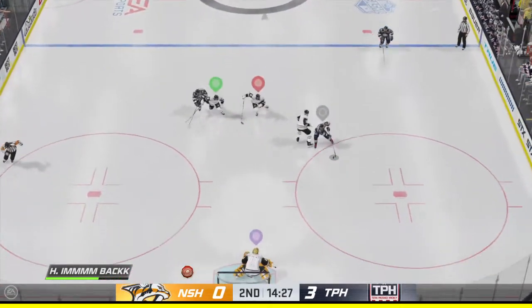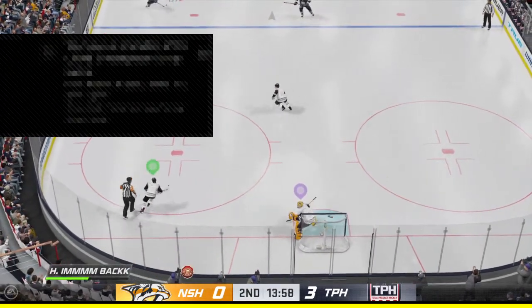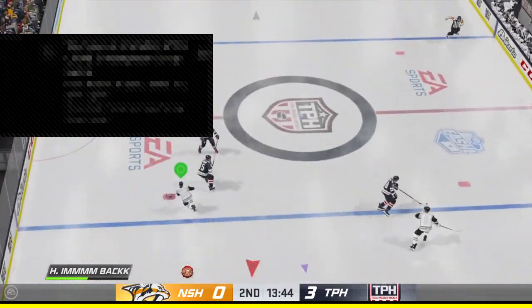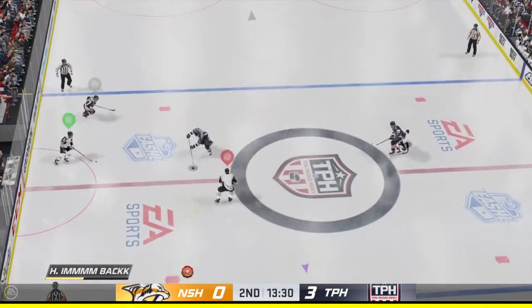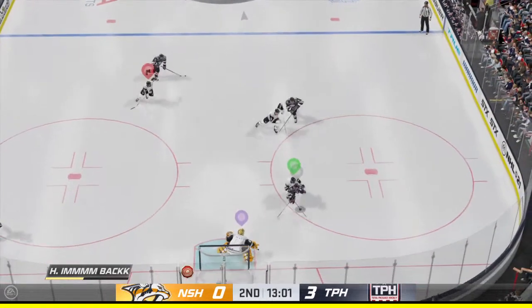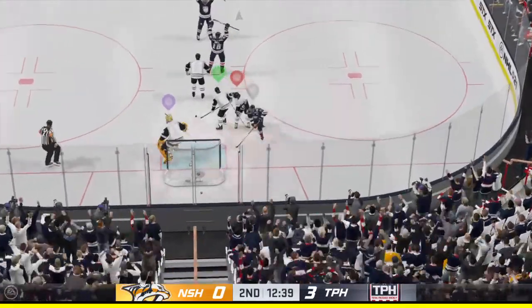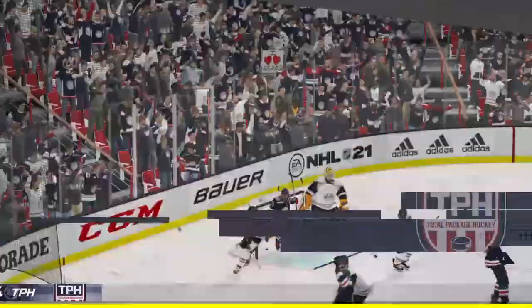Nasher's got it into offensive territory. The Predators gain control of the puck against the wall. Moves it to Demand. Puck knocked loose in the neutral zone, and tries to make a diagonal pass to Nasher. Big play inside the defensive zone. Quick shot. He scores! And that's the hat trick!